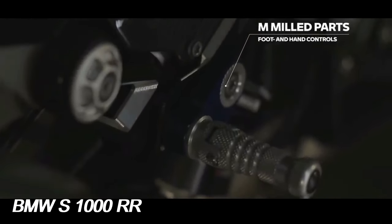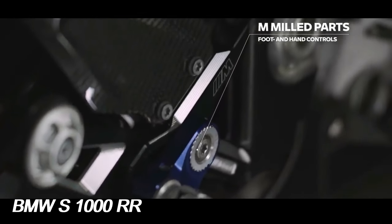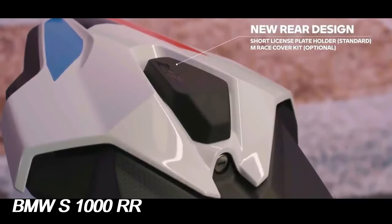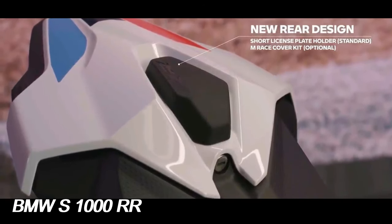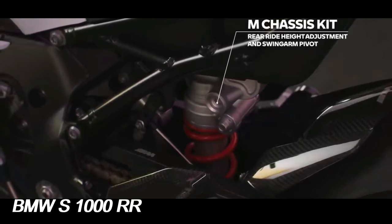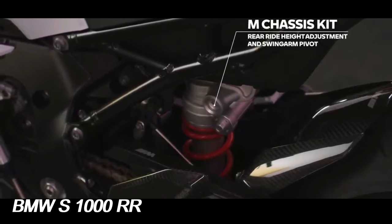We have also optimized the standard Shift Assistant Pro. It now also permits gear shifts with overrun upshifts and overrun downshifts and provides improved load change damping for gear shifting precision. And even the rear sprocket has more teeth now. Just like in the M RR, it now has 46 teeth instead of 45 for power down the straight.